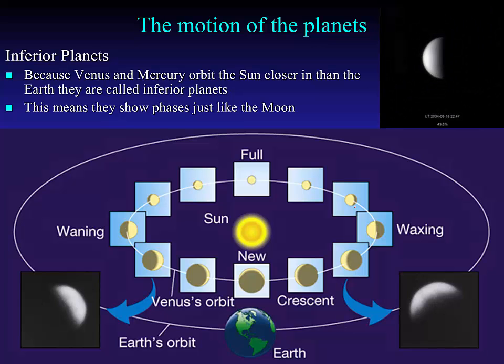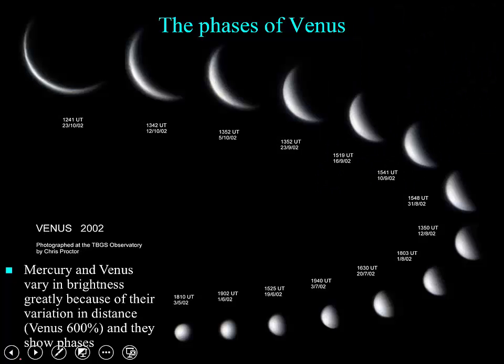In fact, it was Galileo, when he first pointed a telescope at Venus and could see the different phases that Venus went through, who became convinced that the heliocentric model of the solar system, the Copernican model, was the correct model. On the next slide you can see how those phases change dramatically over the course of months, because the distance to Venus is changing quite dramatically.